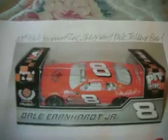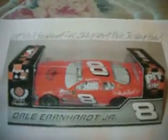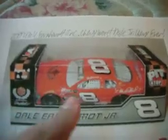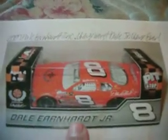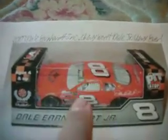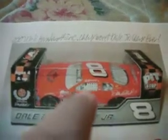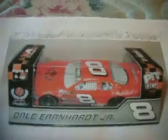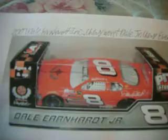Anyway, here we go. Here's the 2005, 2006, 2007 Dale Earnhardt Jr. car. This right here is the Dale Earnhardt Incorporated. Now, this car is horrible. I mean, it's not as bad as Budweiser, but it's just bad.